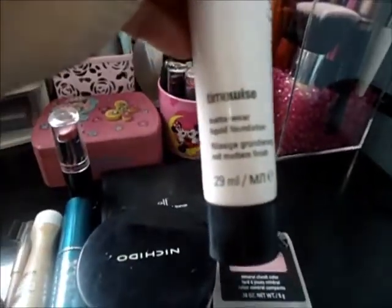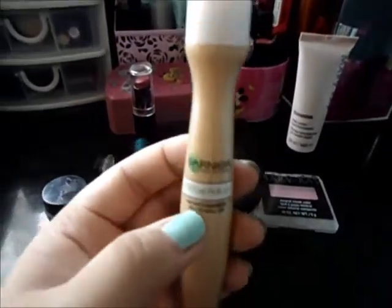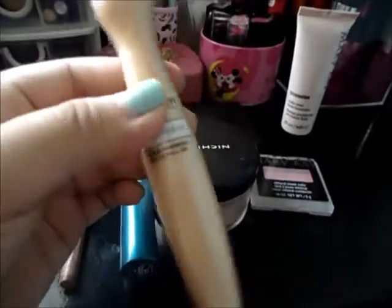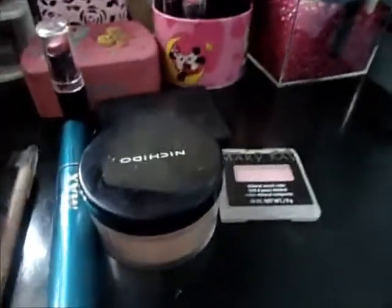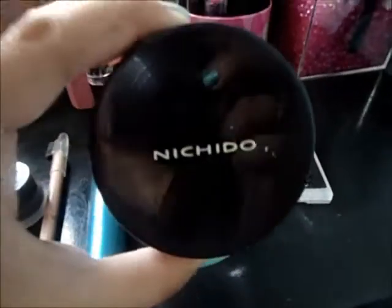Ito yung ginamit ko. For my foundation, I use this Mary Kay Time Moist Matte Wear Liquid Foundation. Tapos, sa aking under eye, I use this Garnier PBE Roll-On. This is in natural. Yan. Tapos, sinet ko siya using this Nichido setting final powder in So Natural.